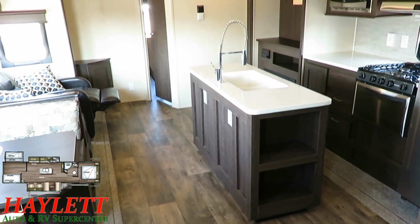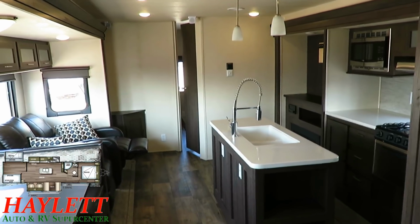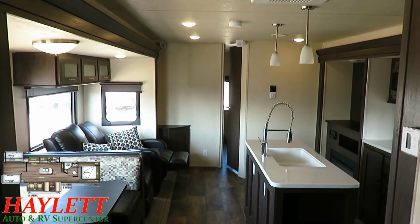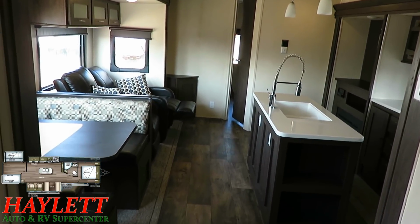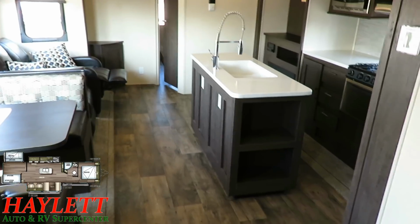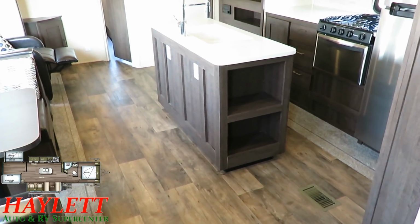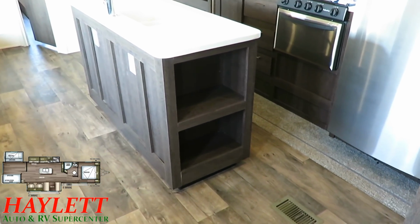So, who is Wildwood? What is Wildwood, if you're not familiar with the brand? It is a very popular line from Forest River. Wildwood and Salem are absolutely identical, by the way. They're the same darn thing. And they are going to represent what I call smart money camping. Like right here, instead of cabinet doors, they have an open end on the island.